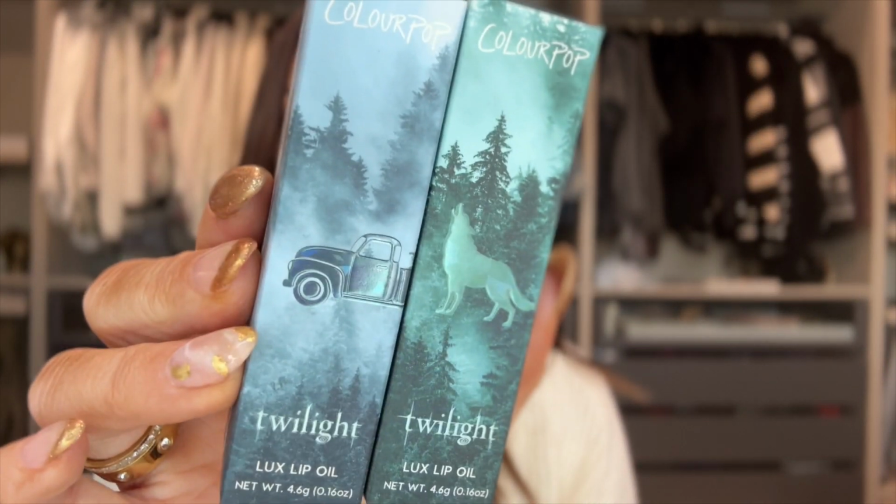All right, next we're moving into the two oils. Look at the packaging, it's just so cute. So we have Bells and Team Jacob. Let's look at these. Hopefully these will be more my style. Oh, we've got a really, really dark vampy color, which obviously fits the Vampire Collection. And then, oh wow, Team Jacob is like black.